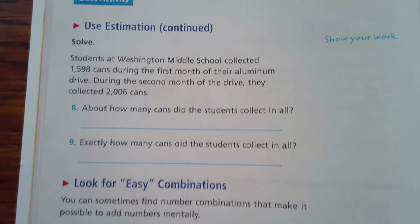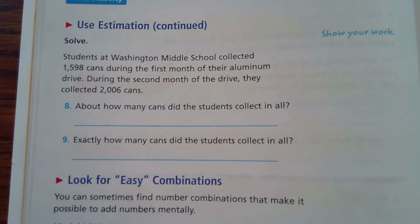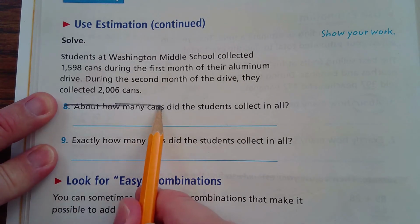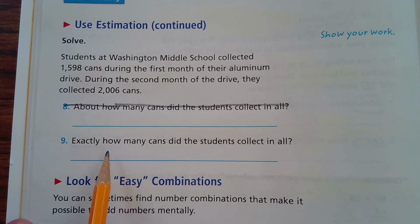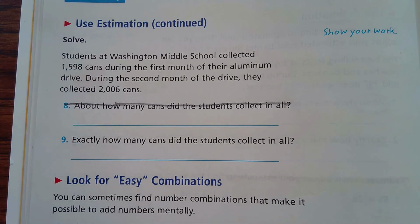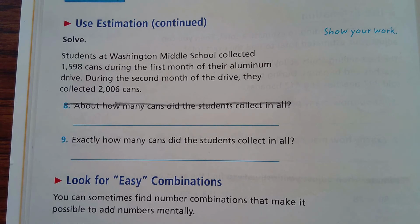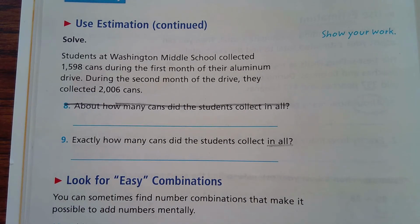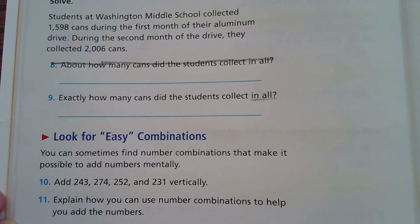Again, it wants us to use estimation, but again, we're going to skip that part. So I don't care about how many cans the students collected. I just want to know how many cans the students collected. I'll read the question for you. Students at Washington Middle School collected 1,598 cans during the first month of their aluminum drive. During the second month of the drive, they collected 2,006 cans. Exactly how many cans did the students collect in all? So you're adding them up, those 2 big numbers.